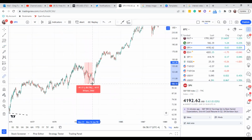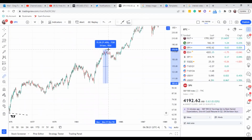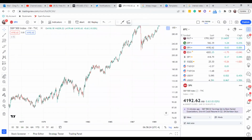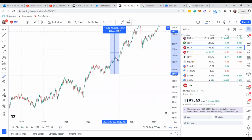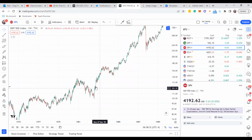You know what the interest rates were back then? And 28%, 29% drop. It did a massive 70% move. And then this is real massive, guys, right there from 84. You know what the interest rates were right here, guys? Interest rates. You want to buy a house, 13%.